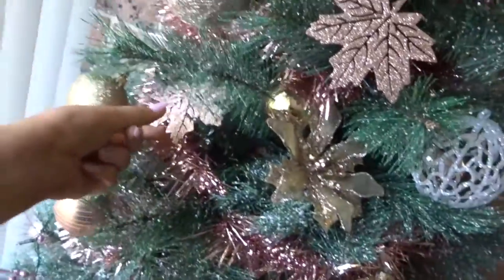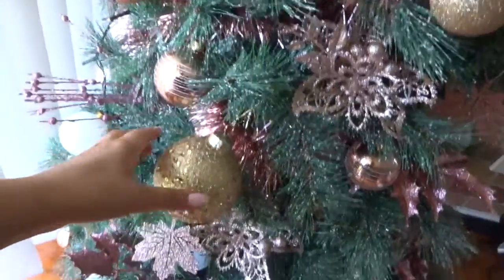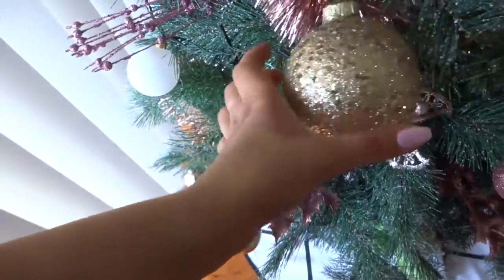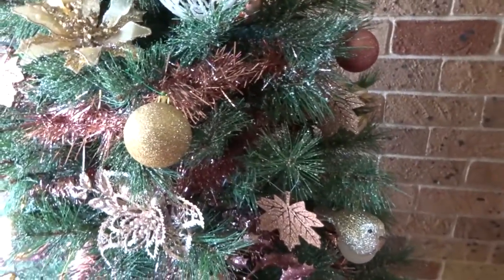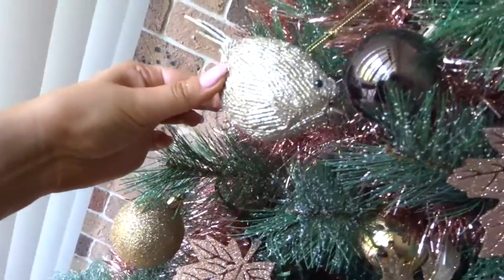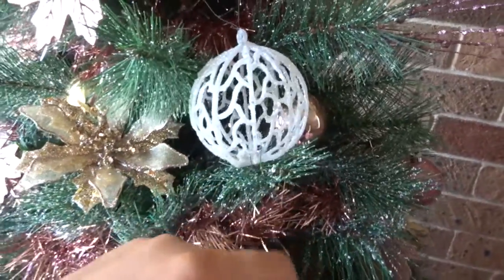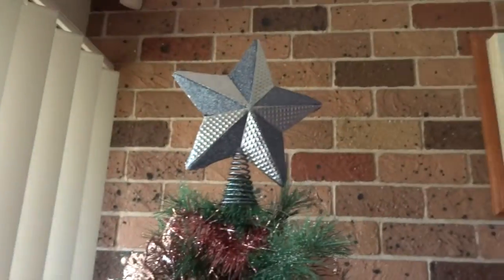Most of these baubles, the pink ones and the charcoal-y colored ones, are from Target. These rose goldy leaves are from Big W. These ones are from Target as well. I have a few from the Christmas barn out in the snowy country. We did have another one, but I don't know where. These birds are from Big W last year, which are really cute. This is from, I think, Trade Secret, maybe? My tinsel's from the Reject Shop last year. The star on top is Kmart, and the tree itself is Target.